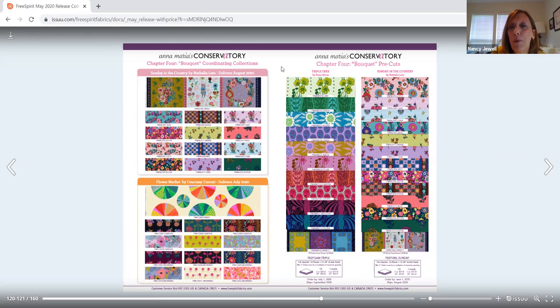There are pre-cuts that go with this. This is Anna's Triple Take pre-cut. It includes the 24-inch panel as well. And this is Natalie's Sunday in the Country pre-cut with a 24-inch panel.